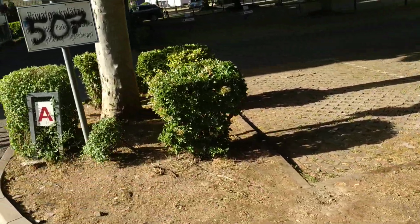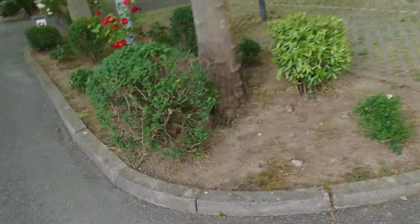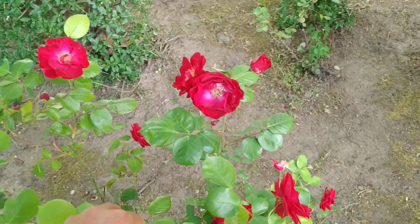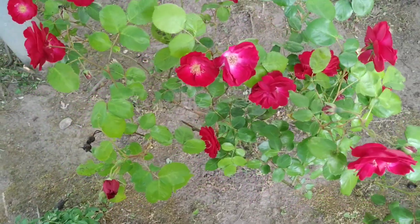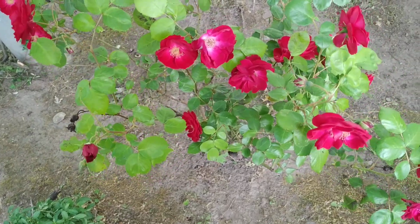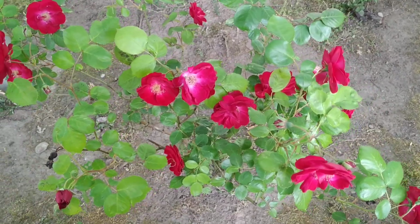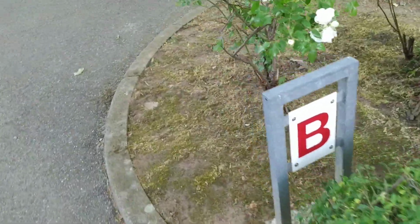Over there, I see a couple more roses. Let's try those. Some bright red ones and then some bright white ones. Okay, those are a little bit too bitter for my taste. Nothing I couldn't take, but why should I?